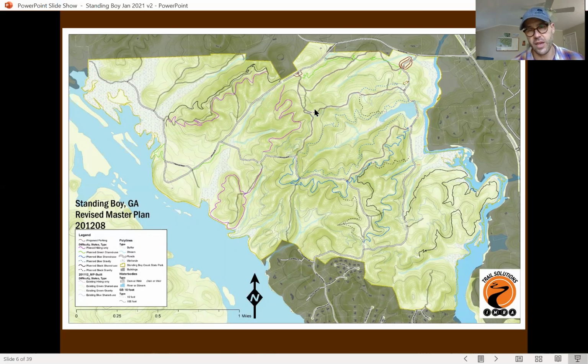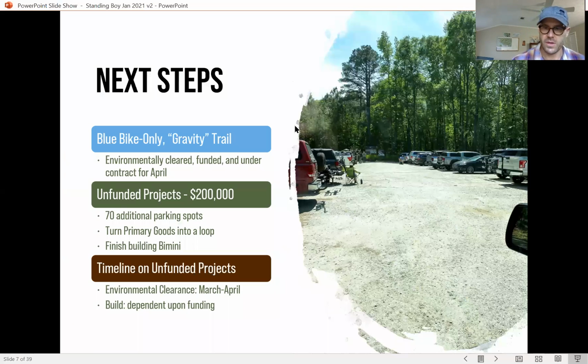Some of them, like right here, is clear. This is clear. This, not as much. Definitely not this. But we'd like to get those cleared and signed. Along with the hiking trail, we would like to do another parking lot here that would primarily serve the hiking trail. If we get the trail built first, then these trodes would provide good connectivity over to the hiking trail.